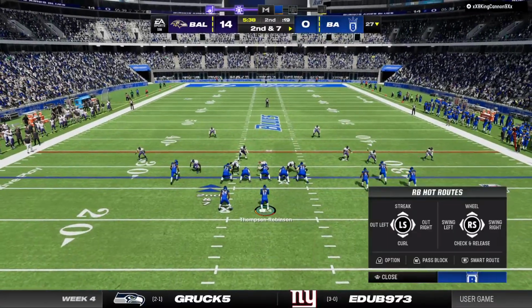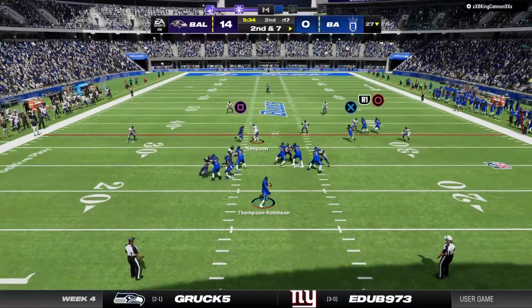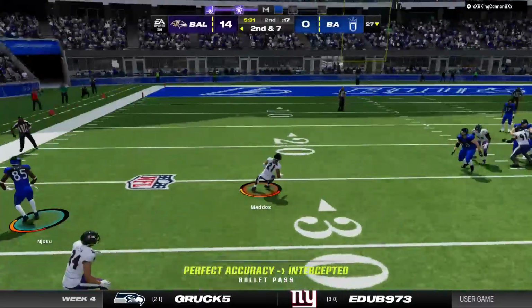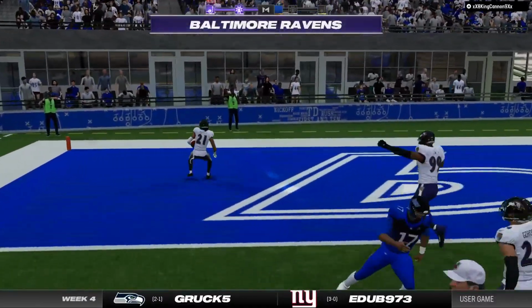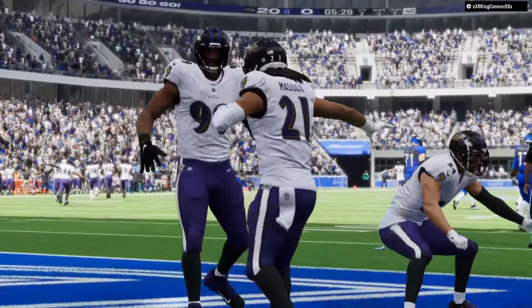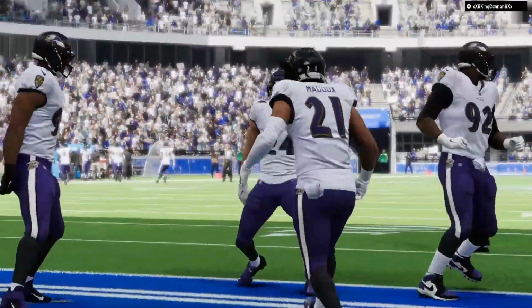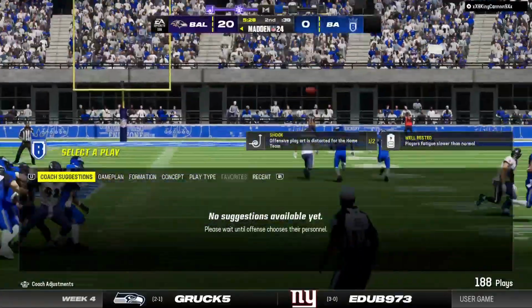Here's a 2nd and 7. Oh, everything falling apart now. Another one intercepted. And he will bring this back. It's a pick 6 and a Raven touchdown. Wow, this one, it is getting out of hand early. They add a pick 6 to the ledger now. 3-score lead still in the first half.